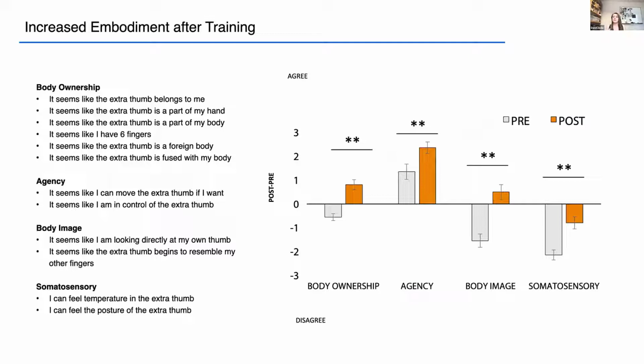We also are finding an increased embodiment of the third thumb after training. So our embodiment test is in the form of a questionnaire where people have to respond to a range of statements with 3 strongly agree to -3 strongly disagree. So for example, one of the body ownership questions is, it seems like the extra thumb is part of my hand. So we asked the participants to complete the questionnaire after their first interaction with the thumb and after their last day of training. So as you can imagine at the beginning, they tend to disagree with the statements, but after a week, even though it's quite subjective, they seem to be developing ownership over the thumb and either be neutral or quite positive about the statements.